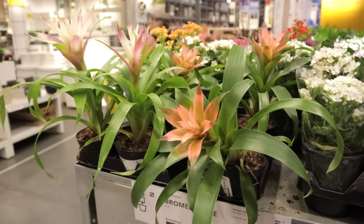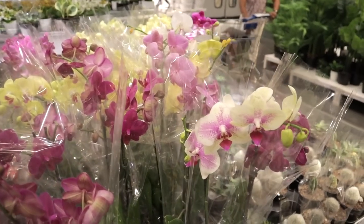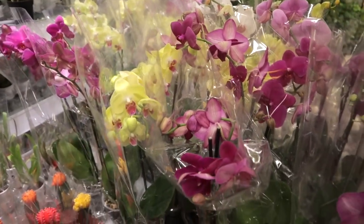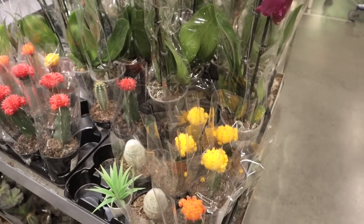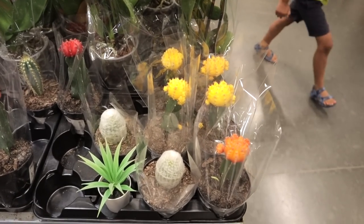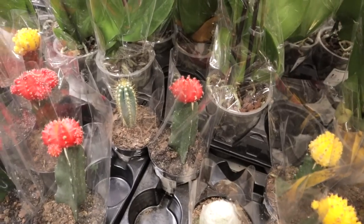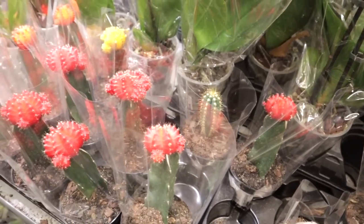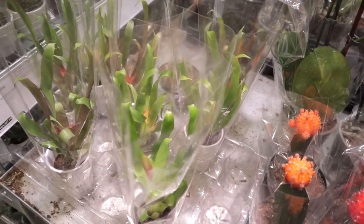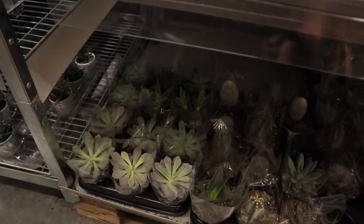They're $10. They have these beautiful Phalaenopsis orchids. Stunning colors, purple ones, yellow ones. So beautiful. Lots of cacti. They actually are looking really healthy. Has some old man ones here is what they're called, with all the hair on them. Little blue guy back there. Look at these colorful ones. Some smaller size bromeliads. Succulents down here.